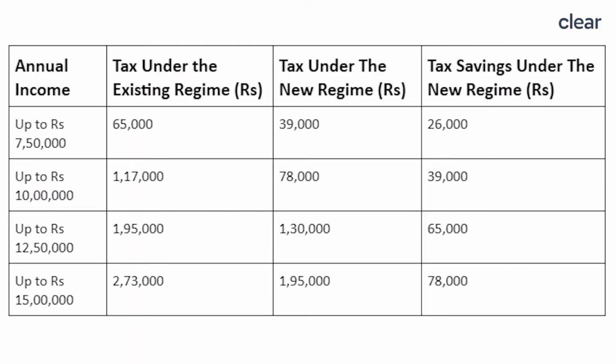Let's look at the tax payable under both the new and the existing tax regimes without claiming deductions and exemptions. The table shows that the new tax regime generally saves taxes for taxpayers who don't claim any deductions or exemptions. The new tax regime introduced under Section 115BAC is beneficial for taxpayers having no major exemptions or deductions.